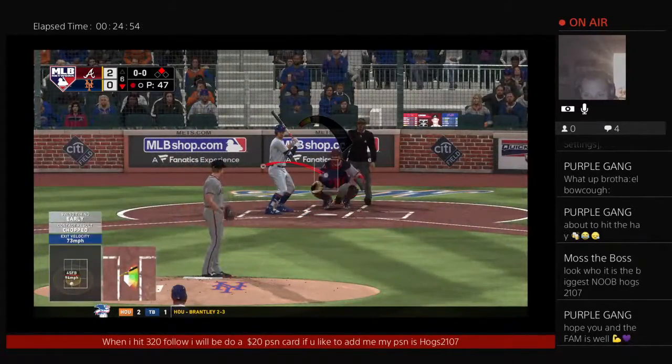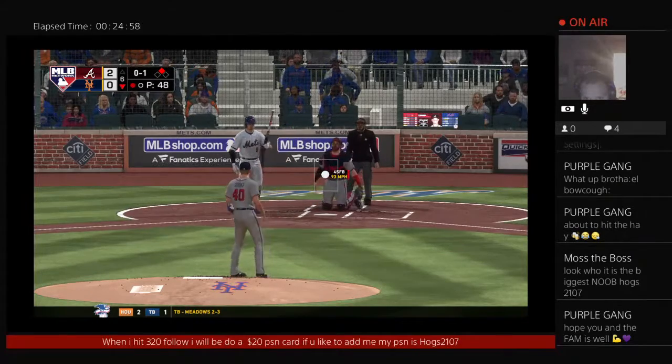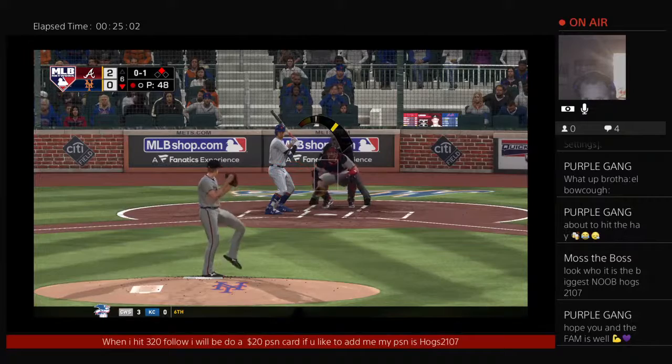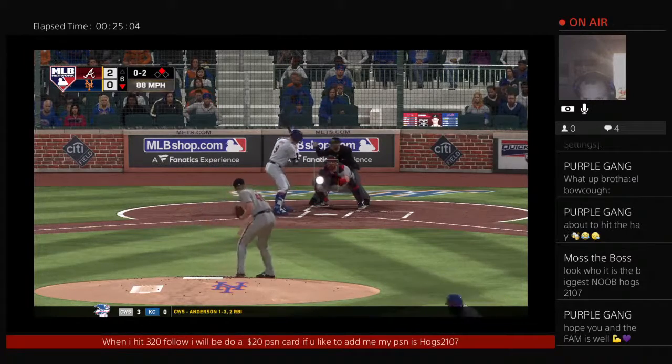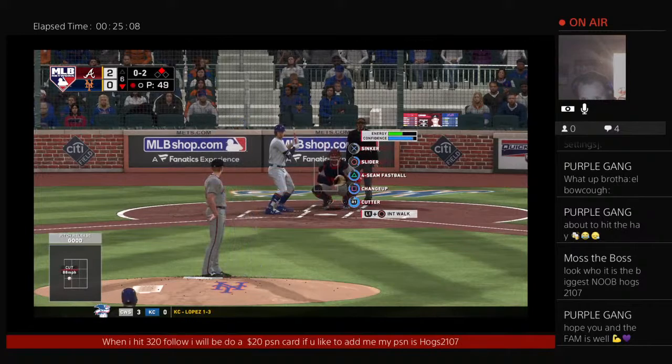Stepping into the box, Brandon Nimmo. Third trip to the plate for him here tonight. 0 for 2 at this point. Cano, the runner at second with 1 away. That's taken. Now it's 0-2.